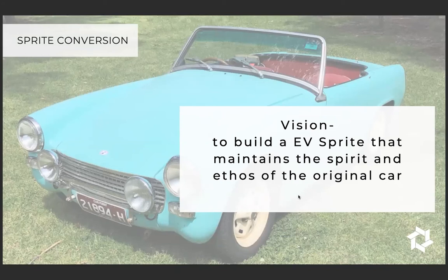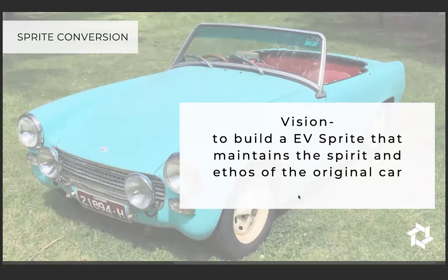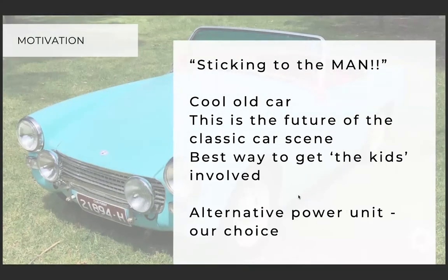If I can probably just step back, there are probably three main streams of why people convert to an EV. One is philosophical. I do it for the environment, because it's good for the planet, because it's sticking it up the oil companies, etc. So that's ideologically driven. There's the cool old car, and there's the alternative power unit, which is the way that we're looking at this one. What we started out to do was sticking it to the man, cool old car.